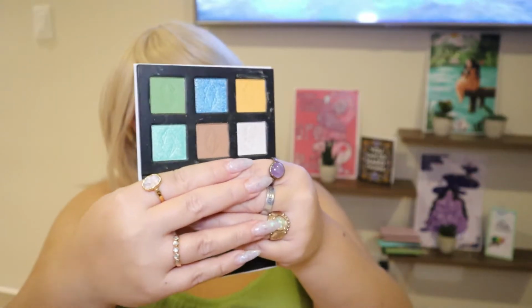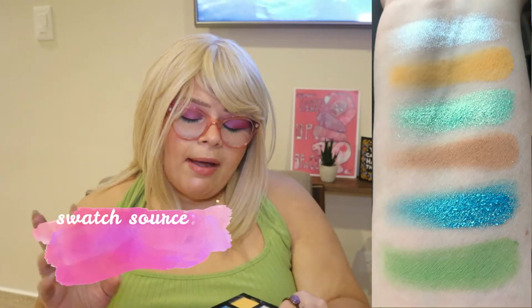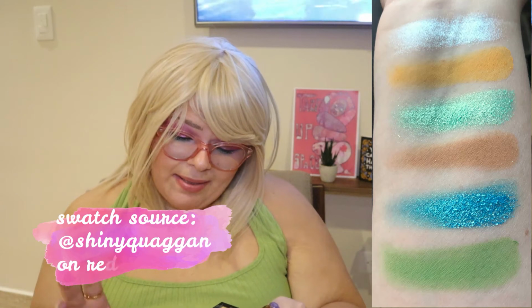Probably unsurprising to most of y'all, my favorite of the 3 is the green, yellow, kind of turquoise palette. Now, each palette has a little name, but I don't remember what they are. And the little 9-pan or the little 6-pan packaging, it's quite cute, but it doesn't have that information on there. So this palette has 3 shimmers and 3 mattes.